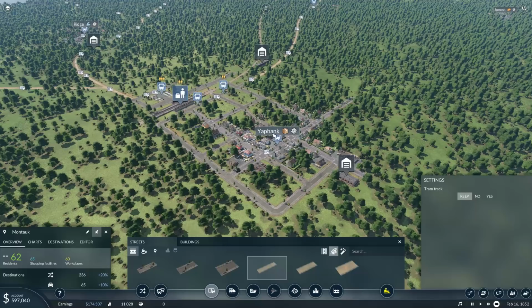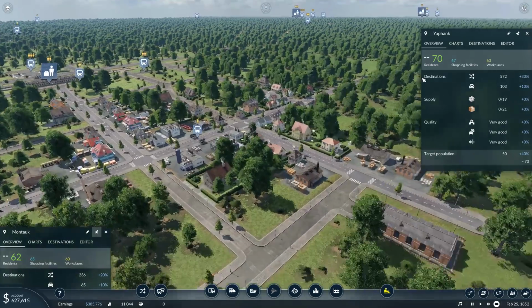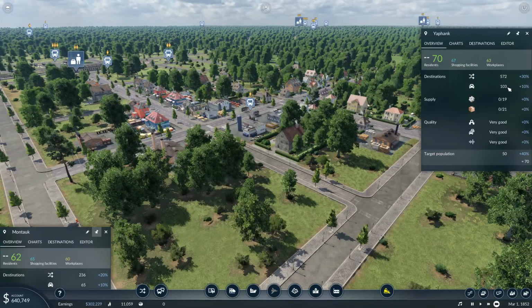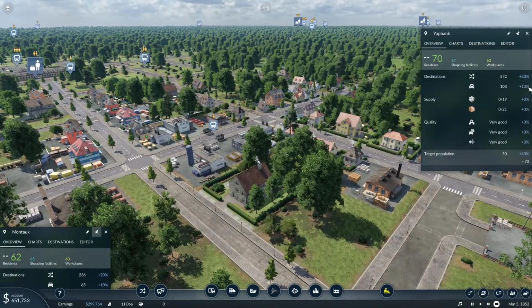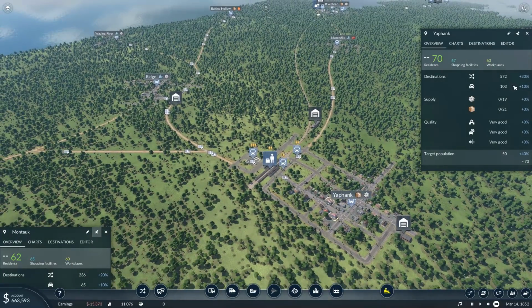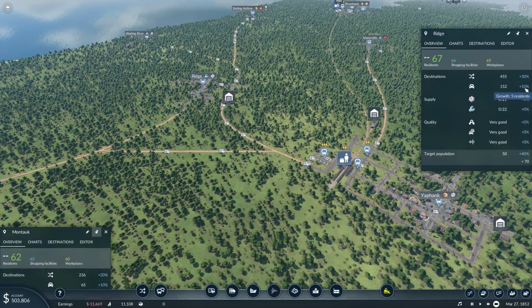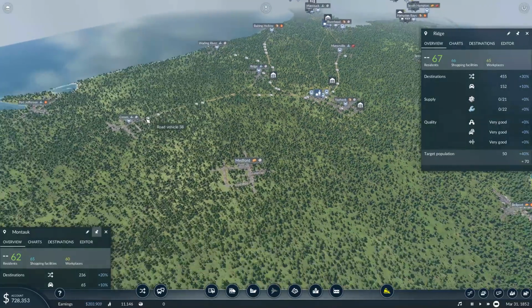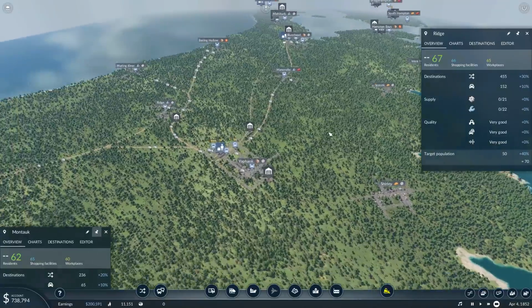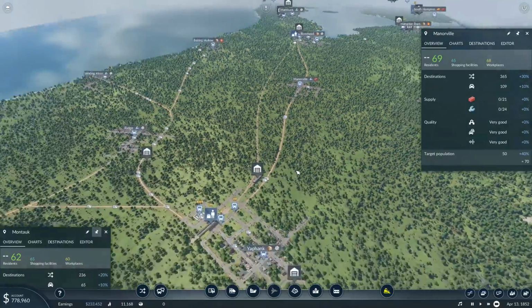So for example, Yapang now. Oops, I didn't want to do that. Get out of there. Let's see. 103 destinations. Still only at 10%. But like I said, this takes a while, to add destinations. Ridge, 152. Or if we can get an extra 10% growth in a bunch of towns, it's going to make a difference. Manaville, 109.